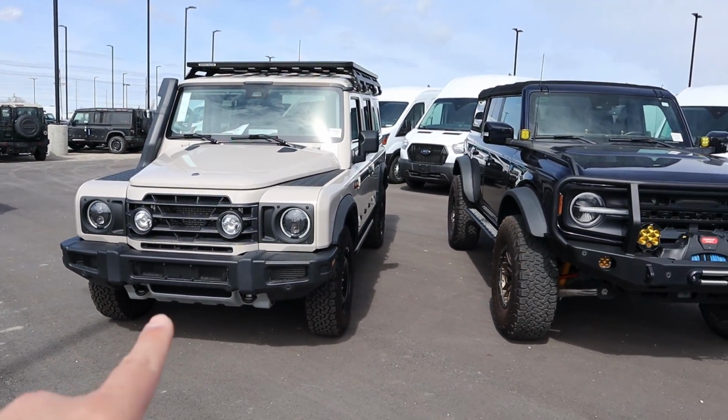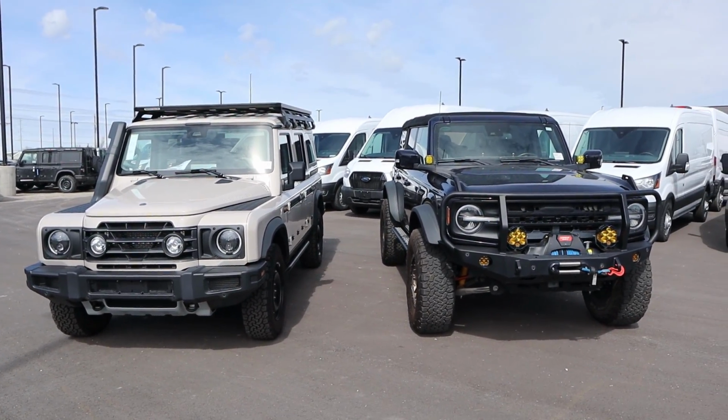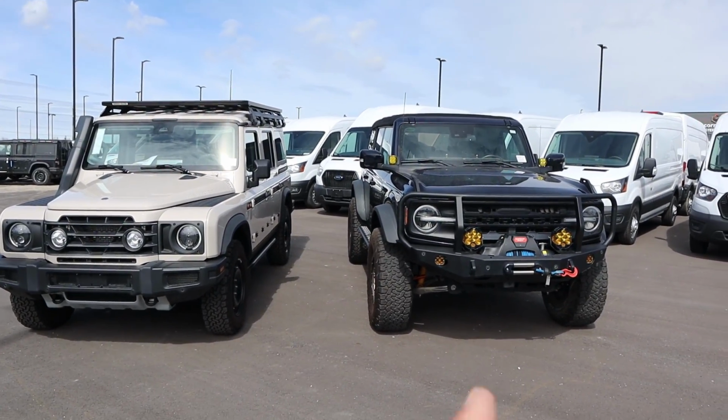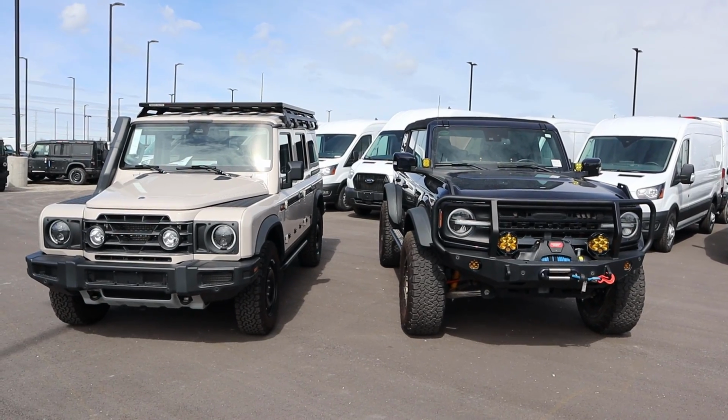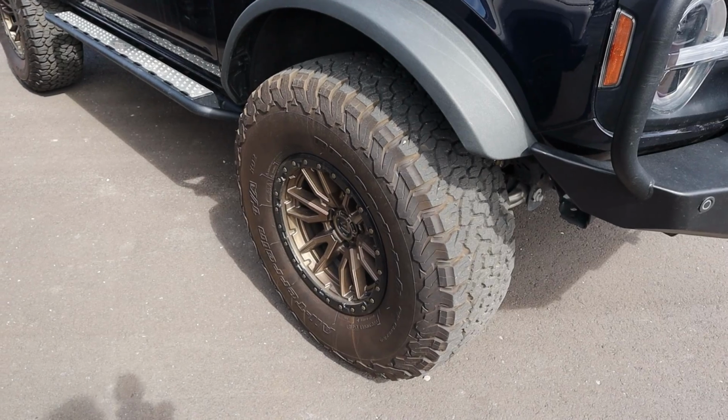Now, despite the fact that the Grenadier, as you'll see in a moment, has smaller tires, ground clearance isn't all that different. The Bronco would be just over 11 inches, whereas that is just under 11 inches. And so let's get into those tires.